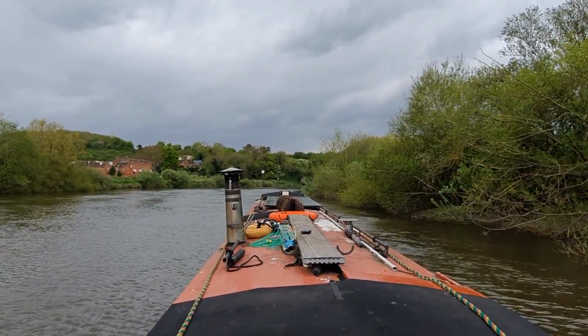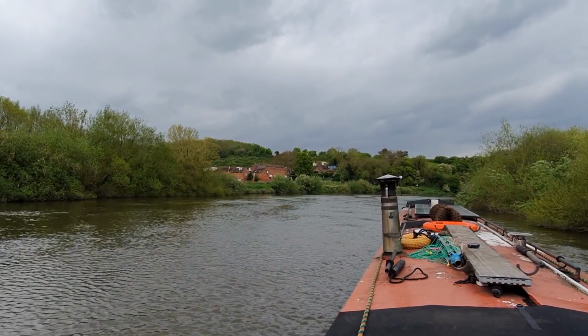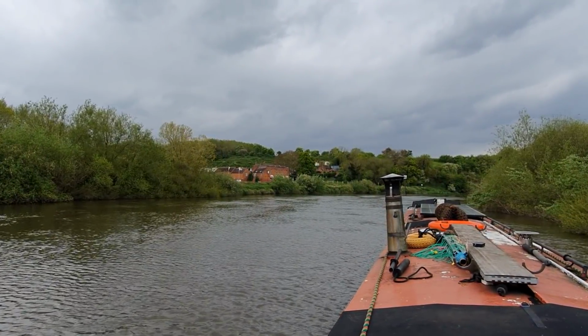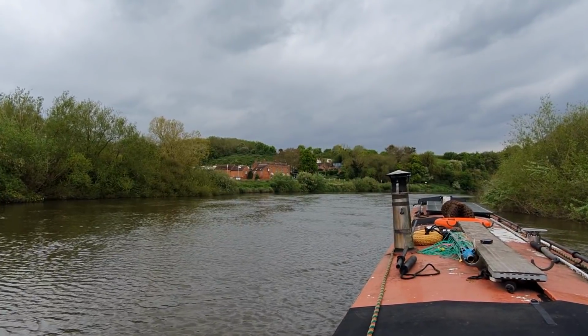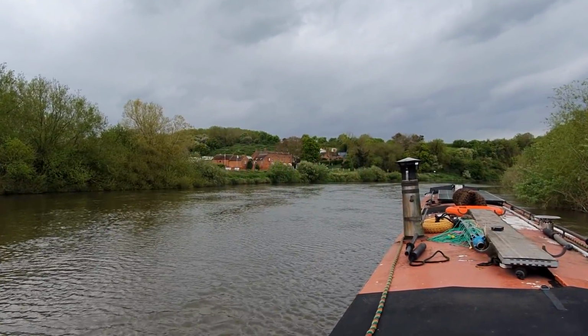So yeah, and there's a pub up there. Can't remember what it's called. Is it the Red Lion or something? I can't remember. I've never been there, only ever been past. It's a shame it hasn't got moorings. I suppose you couldn't get to them anyway because of the obstruction in the water.